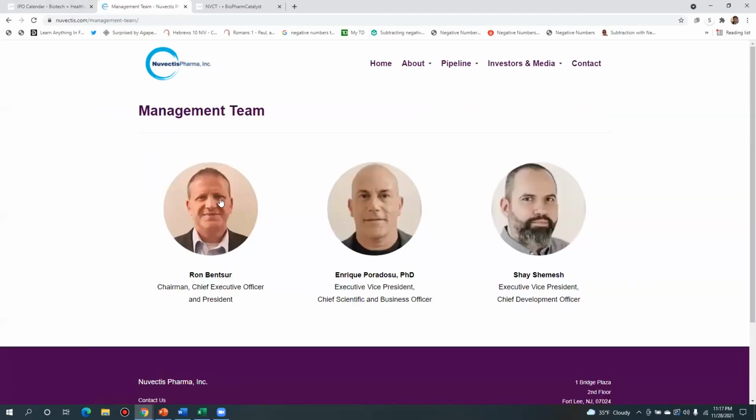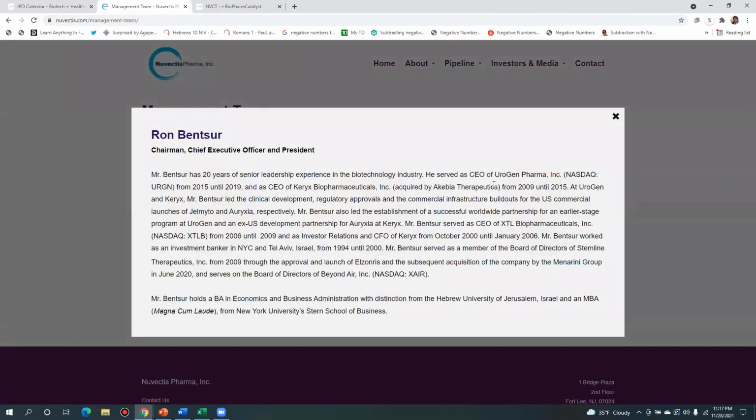Okay, so let's look at the management team. 20 years experience in biotech. So the CEO of Urigen Pharma. When you look at these companies, if they're listed, see if they're still around, or if they've been acquired. Like, look at this company. He was CEO of Kirk's Biopharmaceuticals. It was acquired by Akebia Therapeutics, and he was an investment banker in Tel Aviv, Israel. He served on the board of directors, just a bunch of stuff. He's got an economics degree from Hebrew University, an MBA from New York Stern. Pretty good. Not bad. I mean, none of them are Ivy, but still very, very good. New York Stern is a great MBA program. And this guy's an economics guy. Real smart. He's a smart man.